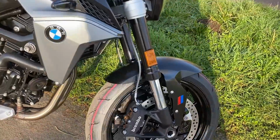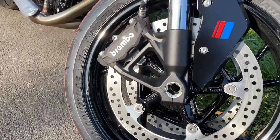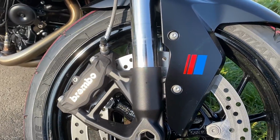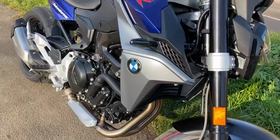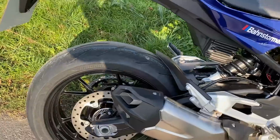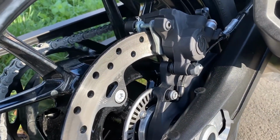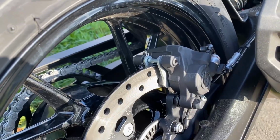The brakes on here, the front dual discs, and there's those Brembo calipers I mentioned, 4-pot calipers on here, and those are 320mm discs, and on the back it's got a single 265mm. As you can see, not scrubbed in yet. You can see the ABS ring there, and that's a Brembo single pot caliper on there.